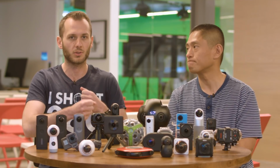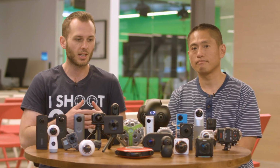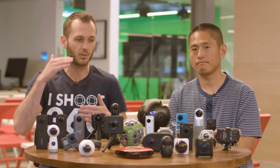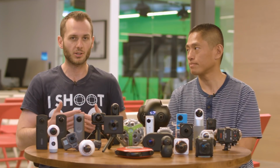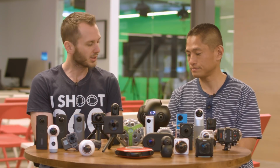Often people have a budget of up to $300, or you have those people in the middle of the range that actually do want to shoot professional 360 work and have a bit more money to spend. There are a few options for you guys, and then there's the higher end stuff, when you might have thousands of dollars to spend on a 360 camera. We want to go through a few of those options as well. So why don't we get started? Great. The first category is 360 cameras up to $300.